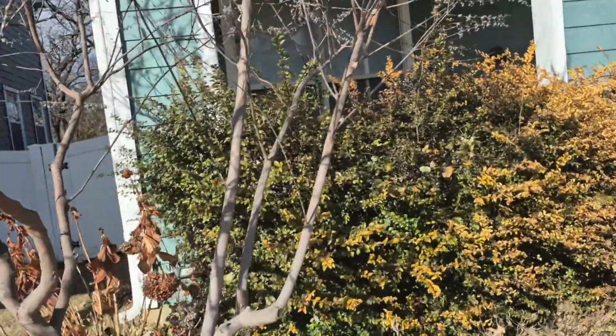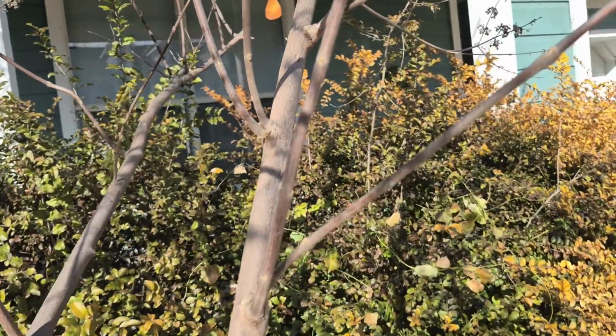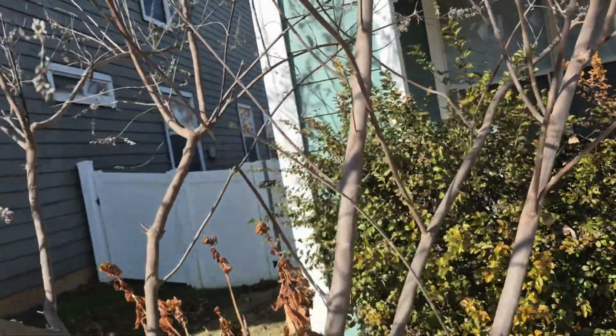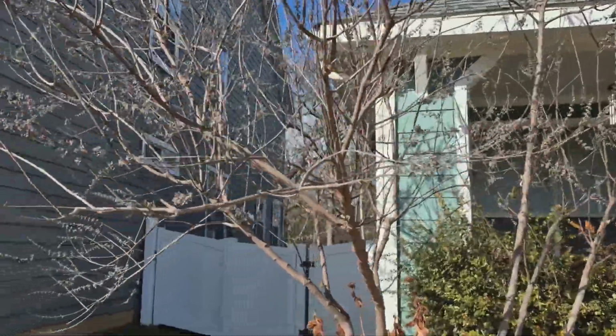This branch that is growing right here all the way back over the sunshine of the gushroom, it's got to go. And then all of these lower things, any branches that are crossing, they've all got to go. Any of the loose spindly ones, they've got to go. So I've got to do some tree pruning here coming up.